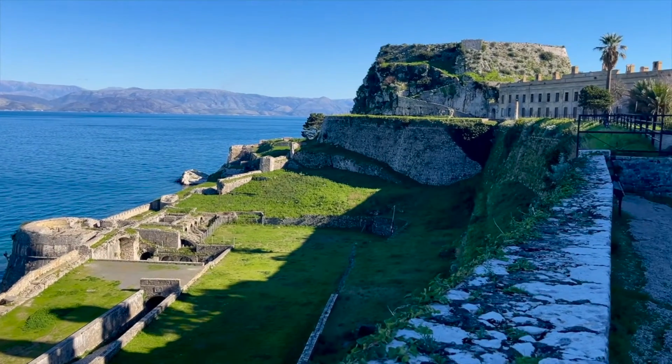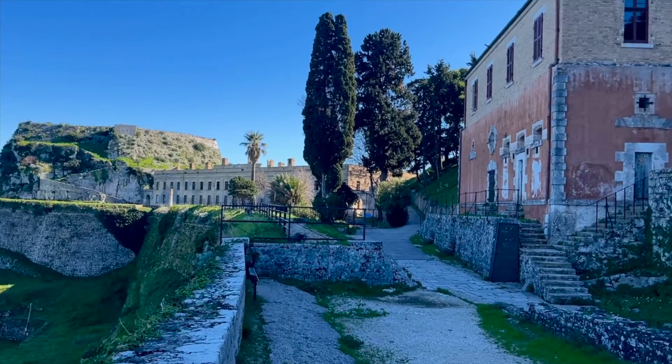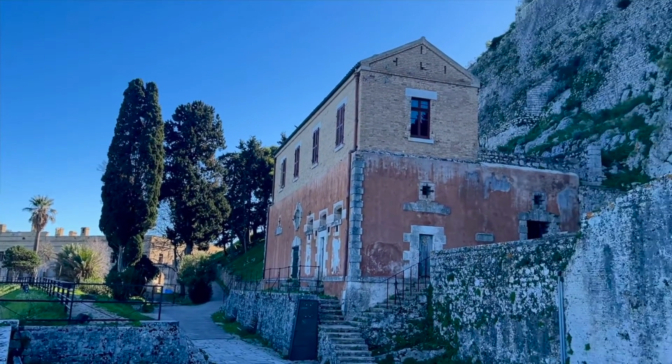As the centuries passed, it was taken over by the Venetians and the British, and everyone added their own touches to this fortress. This church over my shoulder is St. George Church. It was built in the 1840s by the British, and it can hold up to 4,000 people.